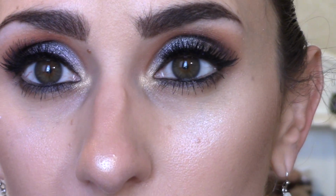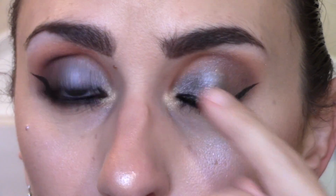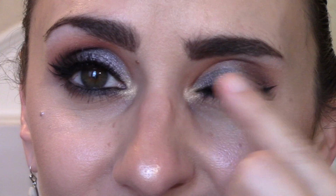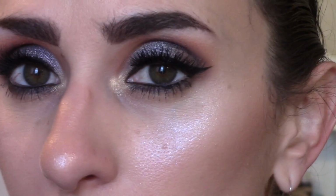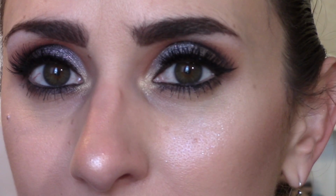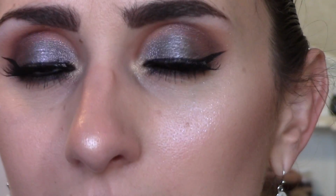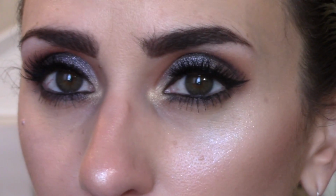Okay. So in the crease today, I have the shade Saturn, which is a darker, more pumpkin type color. It reminds me of pumpkin spice. As I told you, right here on the lid, I have Dimension, and I did wet my brush, so I applied it wet. On the outer portion of the lid, I used one of the Natasha Denona Lila shades because I needed something a little bit darker and I didn't want to do black.